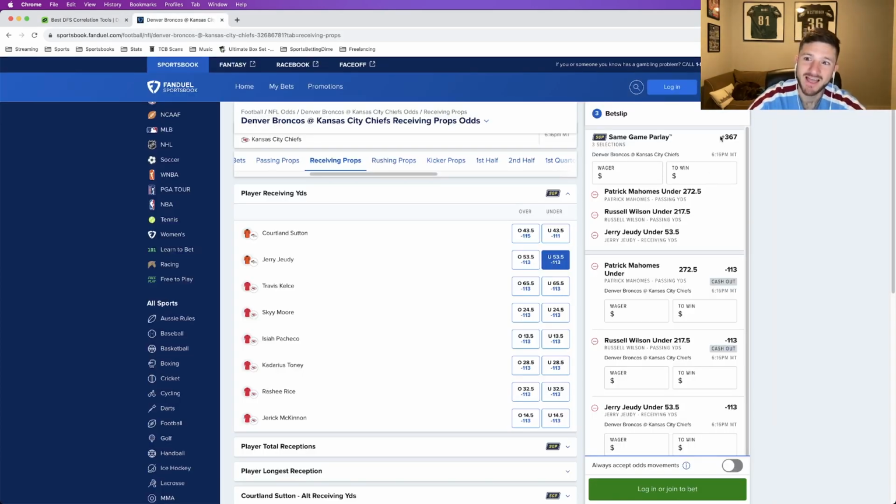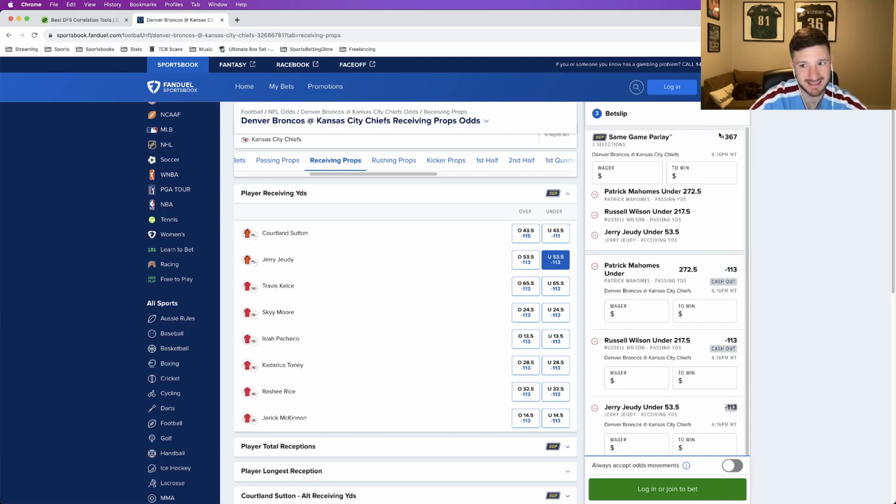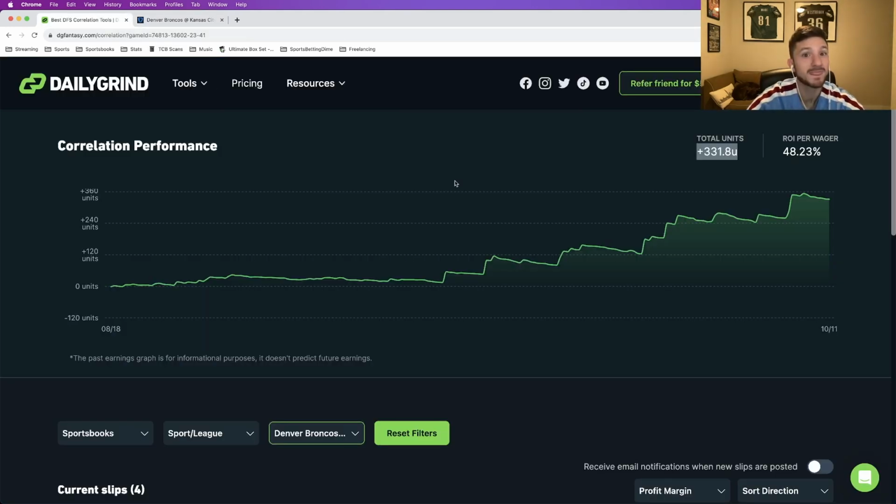I couldn't build out the full slip that we have on FanDuel, but as you can see, I have 3 legs. And look at that parlay, 3 legs. And the odds are plus 367 for the 3-leg parlay. That's horrible. It is very, very negative EV to be placing 3-leg parlays that are plus 367 odds when you look at the individual legs. Minus 113, minus 113, minus 113. That should be priced significantly higher than plus 367, but it's not because Russell Wilson and Jerry Jeudy are correlated plays, right? If Russell Wilson goes under, it's more likely that a receiver goes under. So that's just something to keep in mind.